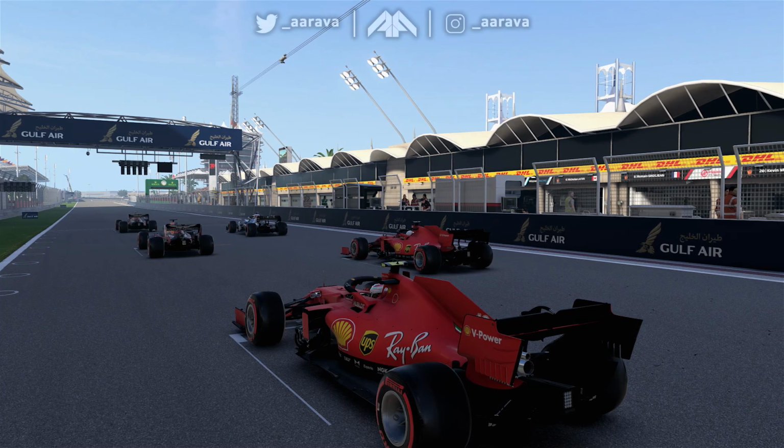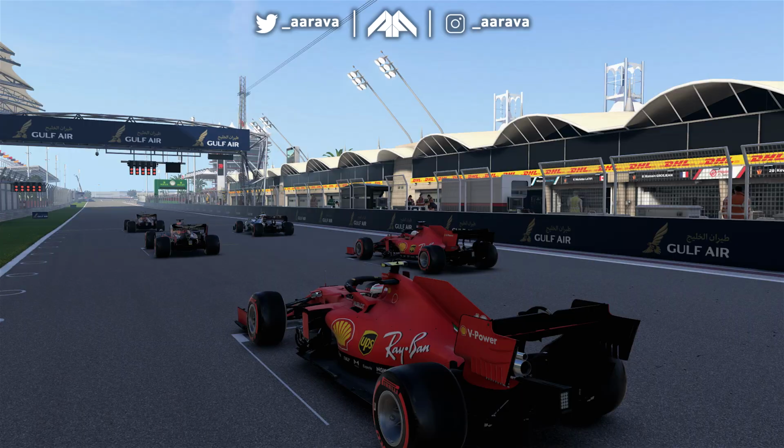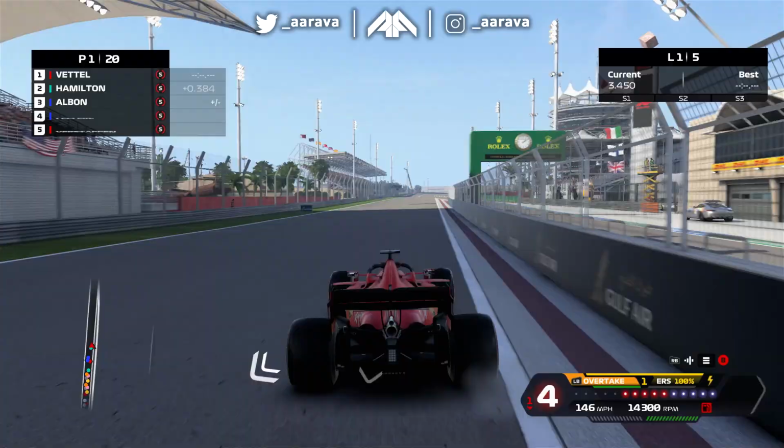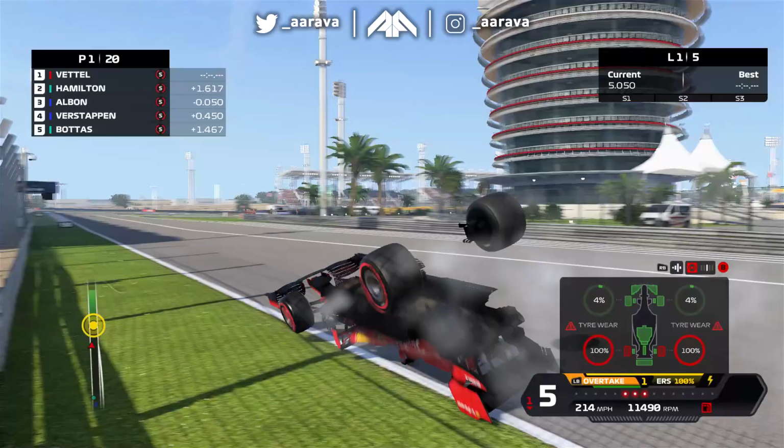It's the 2021 Bahrain Grand Prix. Ferrari have come with an improved power unit. How will it go today? Oh, it's a cracking start from Leclerc. Oh, yeah. What are those tires, man?